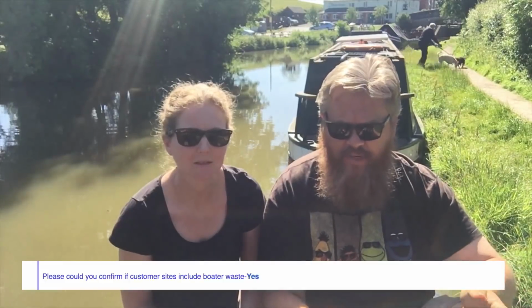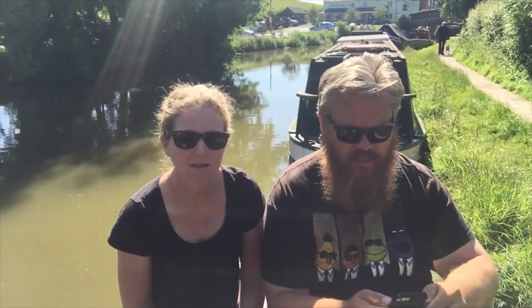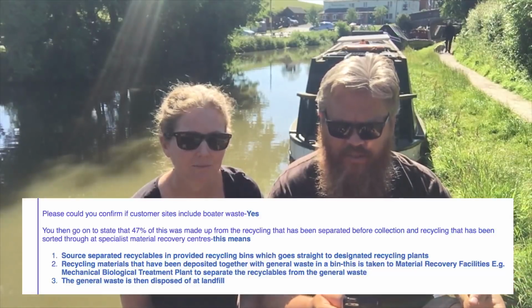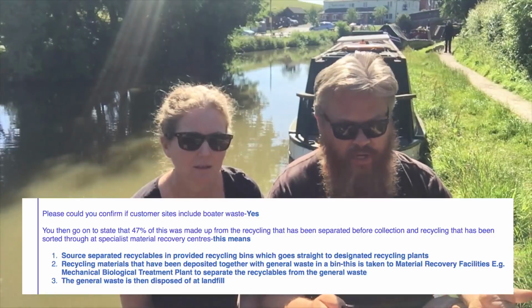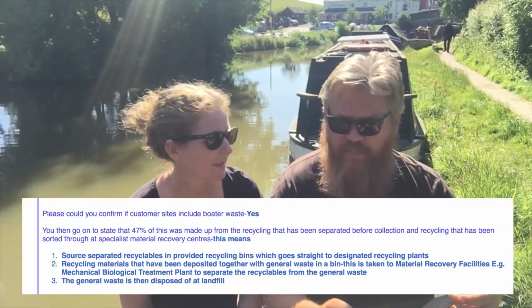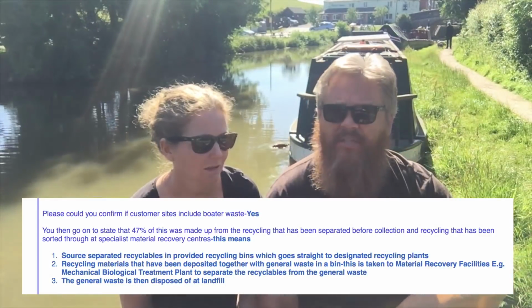We said, can you confirm if customer sites includes boater waste, just to make sure that customer sites are not museums and things like that. It's talking about the facility that includes boater waste, and the answer was yes. We then asked, you then go on to state that 47% of this was made up from recycling that's been separated before collection and recycling that's been sorted through at specialist material recovery centers. We didn't know exactly what that meant. They've clarified to say that the first portion is source-separated recyclables. So this is when there are recycling bins provided, marked recycling bins, and all of that goes straight to recycling.